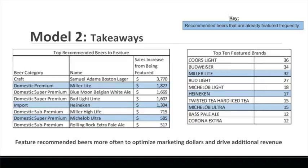For example, our top recommendation of Sam Adams Boston Lager should drive a $3,770 increase in overall sales revenue for the store when featured in an advertisement that week. Interestingly, Sam Adams Boston Lager does not show up on our list of beers that were featured most frequently last year. In fact, with features in only 9 weeks, it was the 16th most frequently featured beer out of the 34 brands that were featured for the year.